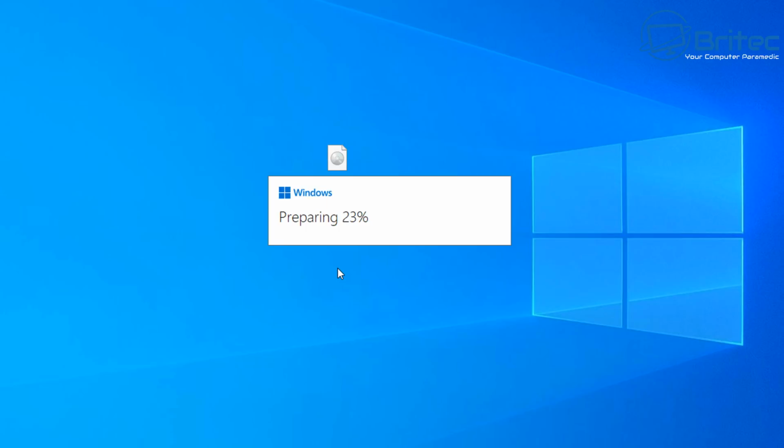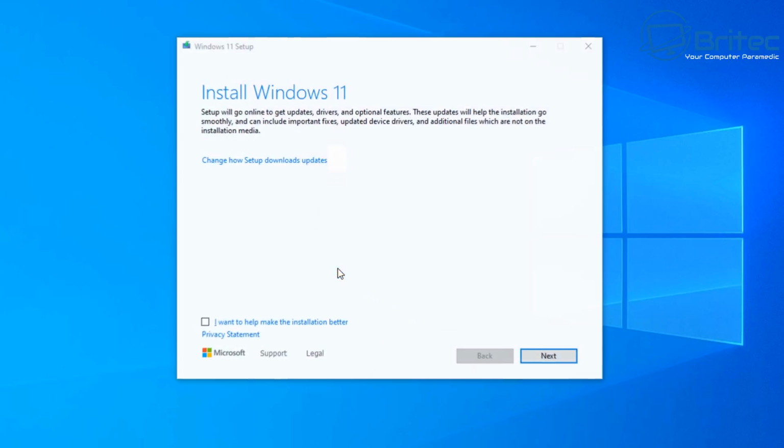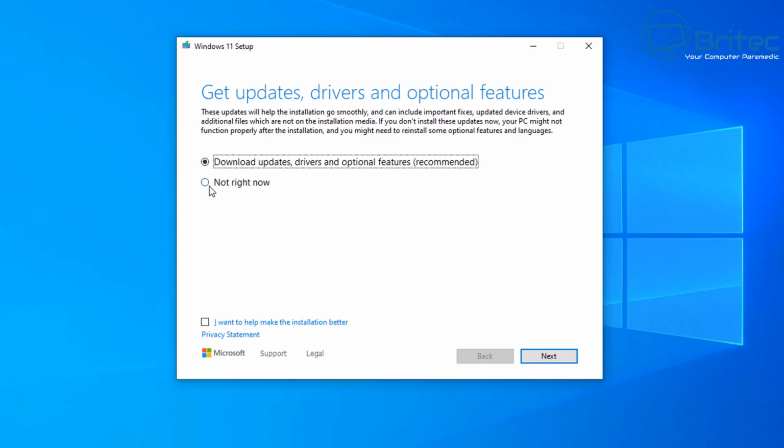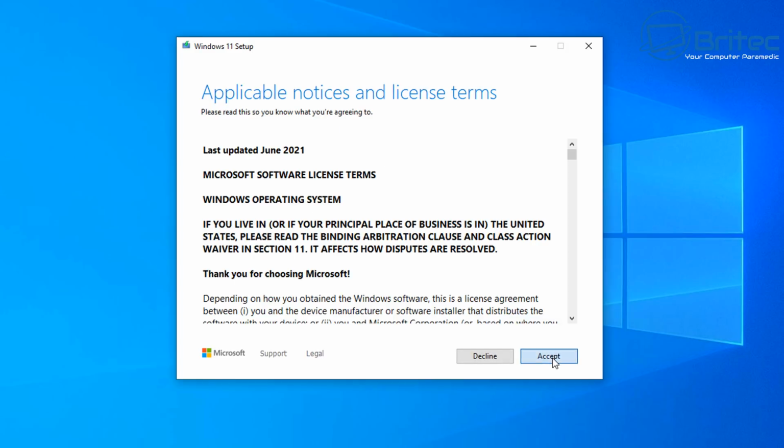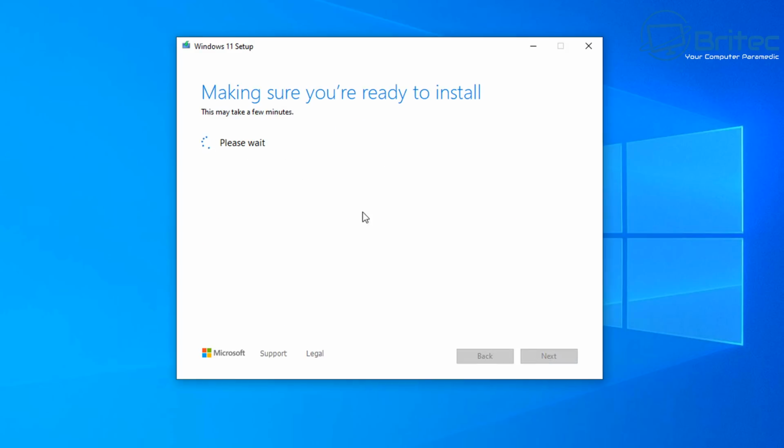And then once this is open, it will prepare a few things and you will get a little percentage on here counting down. And once that's done, we should get the box popping up here. So you can see install Windows 11, setup will go online to get updates and other optional features. I'm going to change this setting here because I don't want it to go ahead and do that, because this could take a bit of time. So I'm just going to change this and say not right now, but you should leave it as download updates and drivers right now.